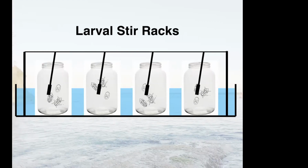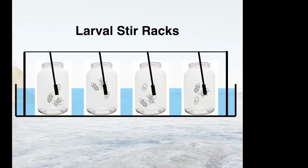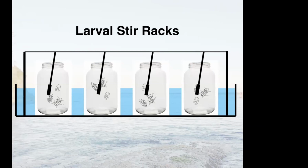And we have these larval stir rods, which move slowly back and forth, mixing the water, mixing the food that we throw in there, and keeping them floating around without things sinking to the bottom. And it's motor driven. So we just let it sit there, and it slowly stirs everything. We keep it in a big tank of water. They're usually kept at 10 to 11 degrees Celsius, and they were ready to feed 5 days after fertilization. So that's about the early bipinnaria larva.